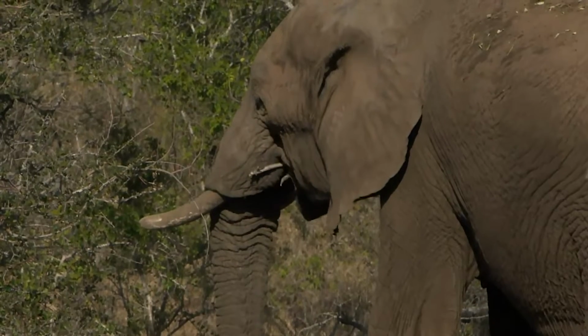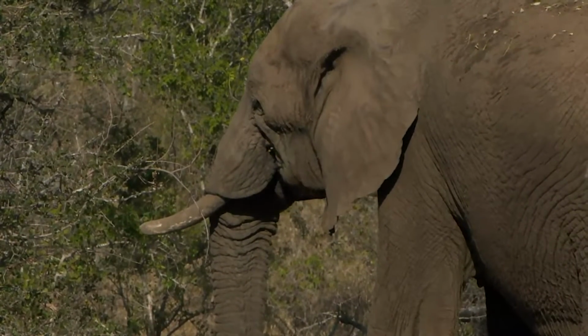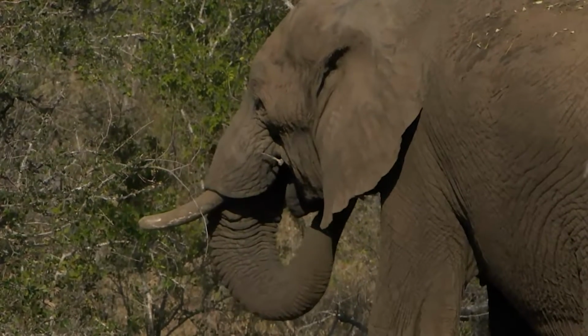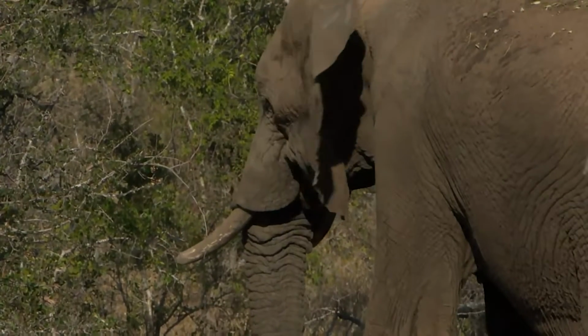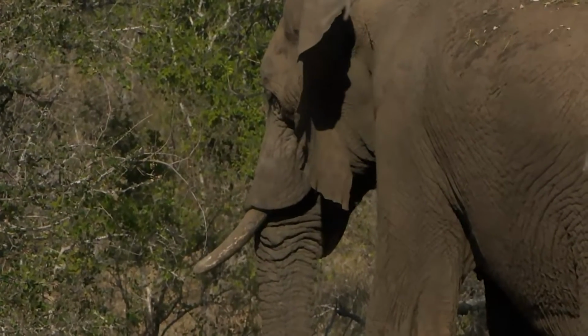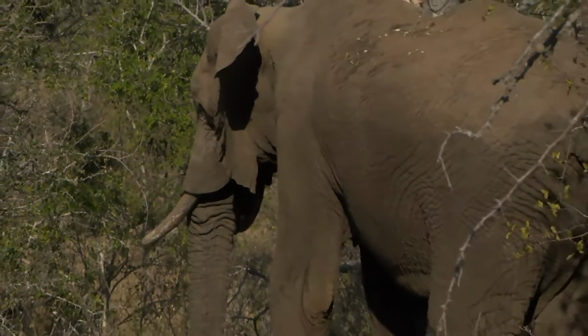Essentially, a tree is holding lots of nutrients in its fibers, in its limbs, and an elephant pushing that tree over returns those fibers and all those nutrients to the soil. It goes back into the system. But if you've got tens of thousands of elephants all doing that, then the trees very rapidly disappear.